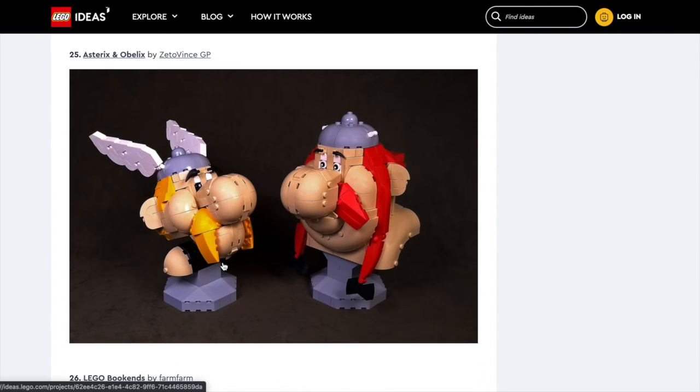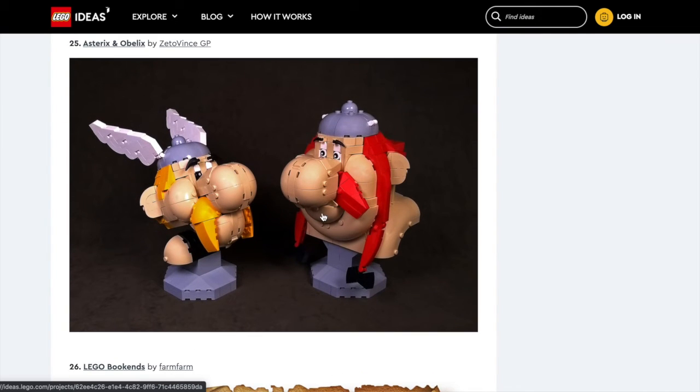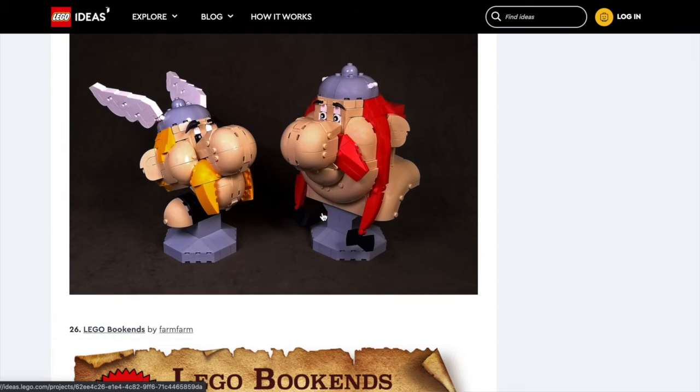Now, Asterix and Obelix is, I think, a UK show, like a comic series, and it seems to be pretty popular in the UK, but I don't know how it would be popular in the US since there aren't many fans of the show in the US. I don't see anyone talking about it, so I don't think this will happen, but yeah, it's a cool build, but it's not gonna happen.